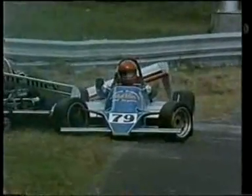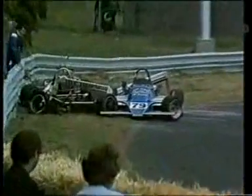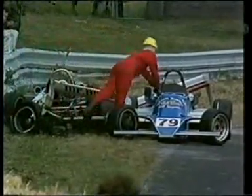There we have a spin there by Rob Power. Oh, what a shame there. Kadicha hit it going straight into John Smith's Ralt. This was off air, but we recorded it and we're able to show it. What a shame. More damage to the Ralt and a little bit of damage to the Kadichka too.